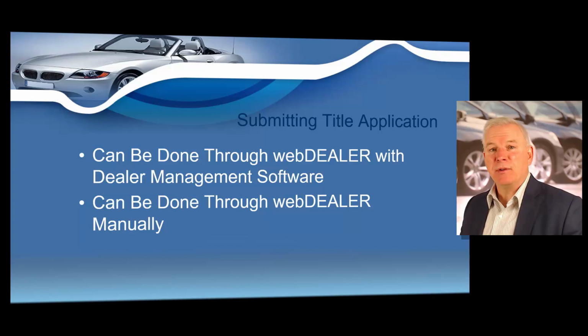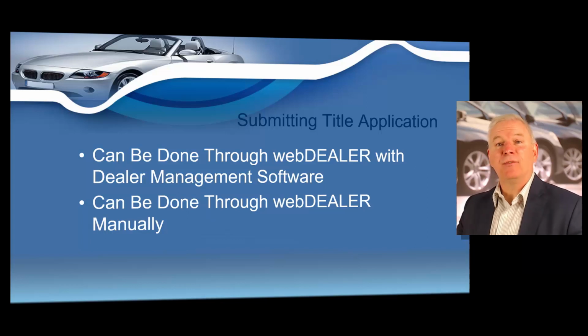You can also submit your title application manually without using a dealer management software program by using the manual entry option. When you're ready, submitting the title application to the county tax assessor collector's office is literally a few clicks of the mouse.